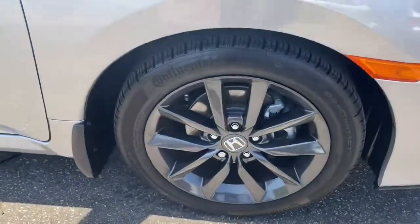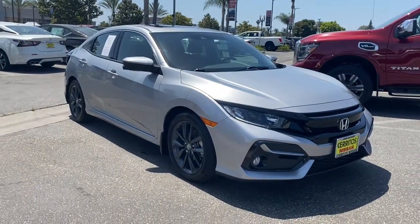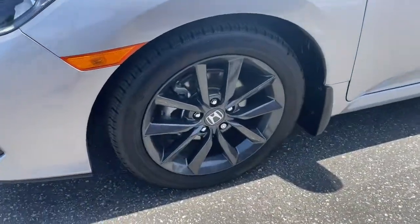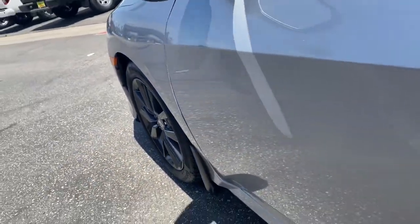These are just some of the great options this vehicle comes with: sunroof, moonroof, keyless entry, adaptive cruise control, keyless start, heated mirrors, satellite radio, backup camera, remote engine start, lane keeping assist, fog lamps.